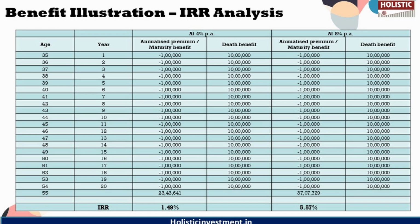For this, the worst case scenario assumes a gross return of 4%, while in the best case scenario it is assumed to be 8%. So these are not guaranteed returns, and these are not the only upper or lower limits you can get from this policy. These are just assumed returns for example and calculation purposes. The actual returns will depend on various factors, including the future investment performance of the policy.